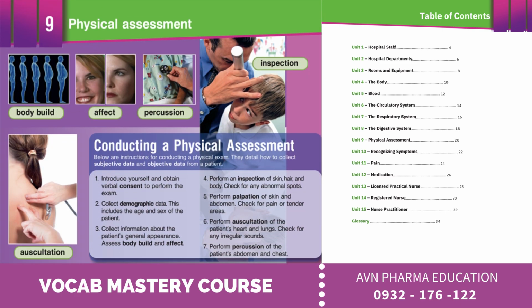Unit 9, physical assessment. Exercise 5, page 21. Conducting a physical assessment. Below are instructions for conducting a physical exam. They detail how to collect subjective data and objective data from a patient. 1. Introduce yourself and obtain verbal consent to perform the exam. 2. Collect demographic data. This includes the age and sex of the patient. 3. Collect information about the patient's general appearance. Assess body build and affect.